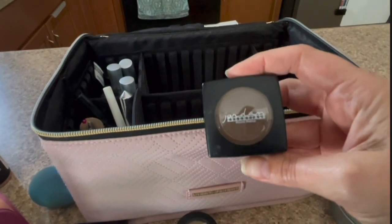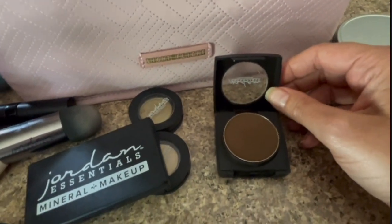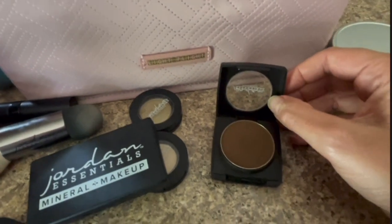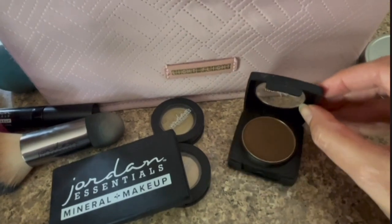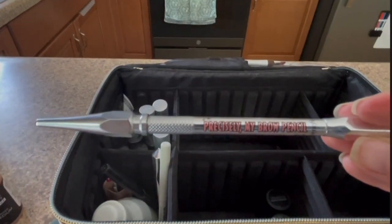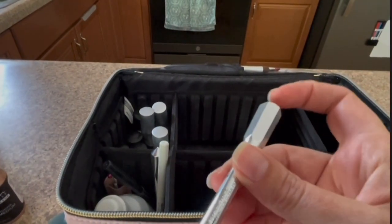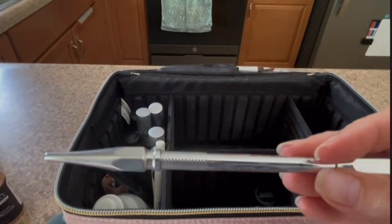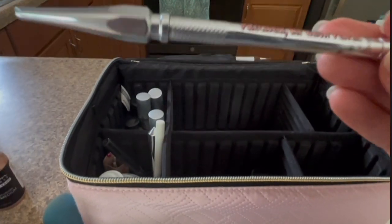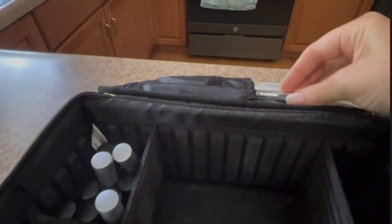This is our eyebrow color. This is also a powder, and I have liked this as well for a quick bronzing, and I do use it in my eyebrows occasionally. But the other thing that I really like to use for my eyebrows is this Precisely My Brow pencil. It has a brush on one side, like an eyelash wand, and then it also has a retractable pencil on the other side. Who is this by? By Benefit. So I will be keeping that.